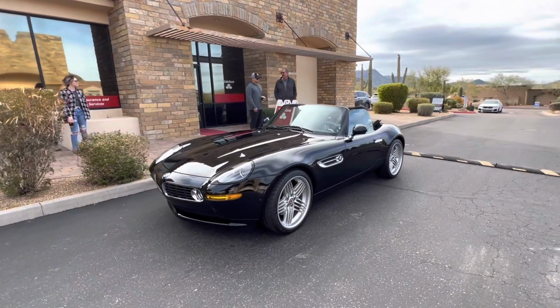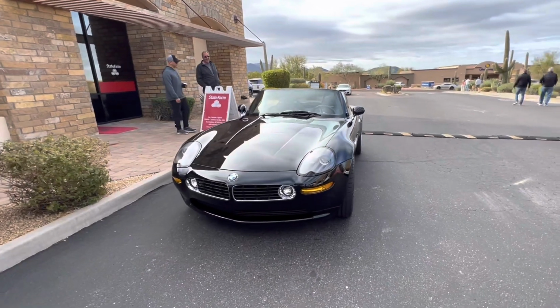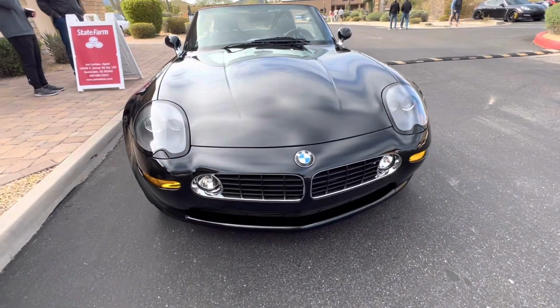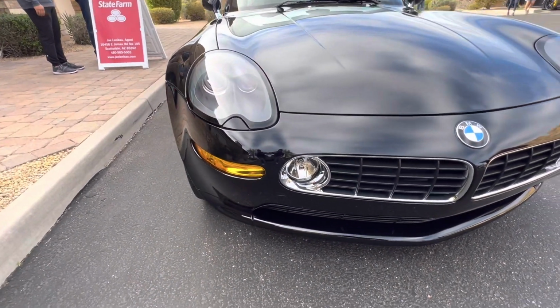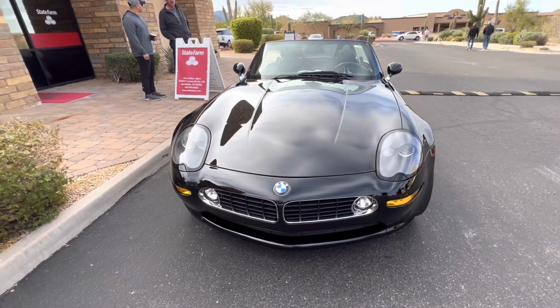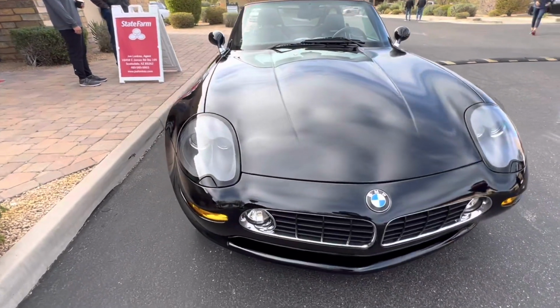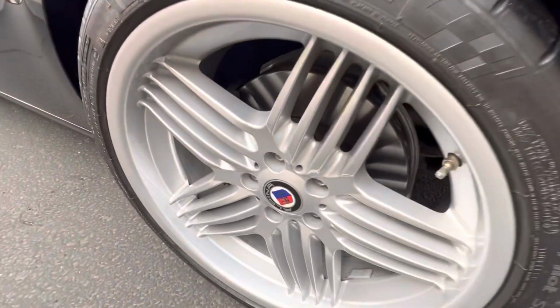Now, a little bit of Alpina's backstory. So Alpina started as an independent BMW tuner in 1965, where they competed in racing, winning multiple races, including the 1970 European Touring Car Championship and more. Eventually they would be recognized as an automobile manufacturer in 1983, and the company would be acquired by BMW in 2022.